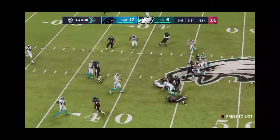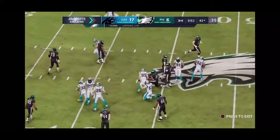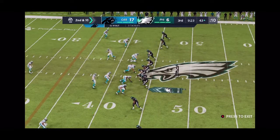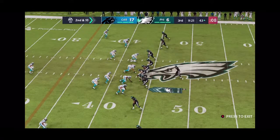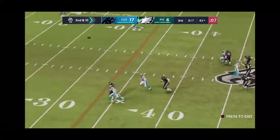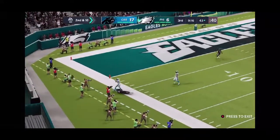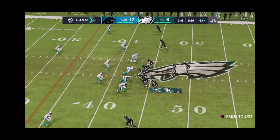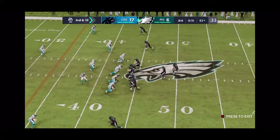On first down, here's Love. And not a lot of daylight. Not really any daylight inside as he's going to be stopped right at the line of scrimmage. Brings up second down. No gain on the play. Now he'll look to throw here on 2nd and 10. He's going to wind up and air it out. And that's going to be incomplete. Good effort there trying to take a shot, but it's 3rd down. And 10 yards to go.